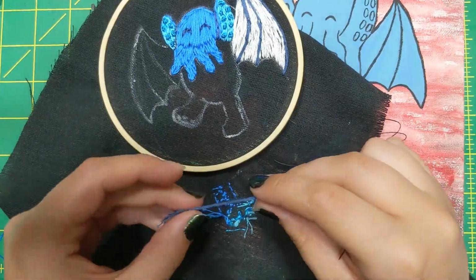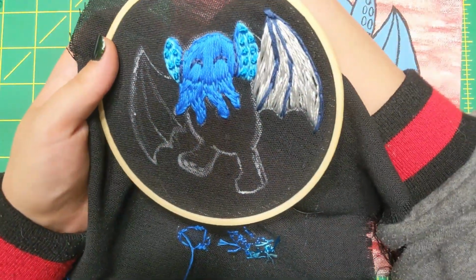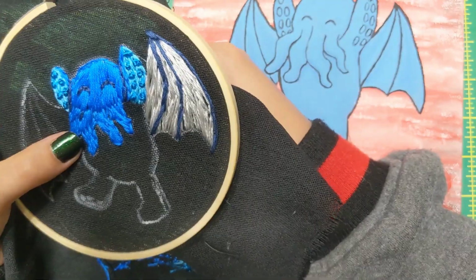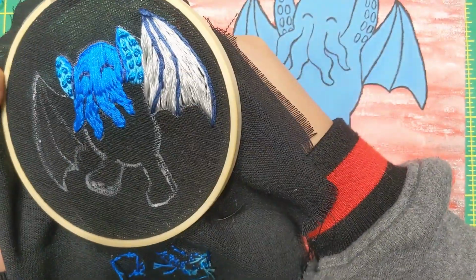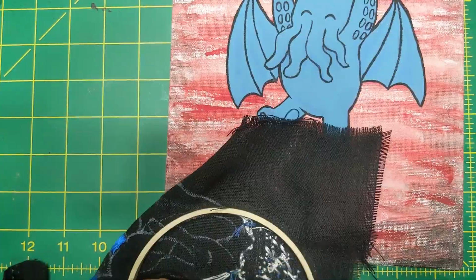So I realized that I'd accidentally created a very harsh border between his tentacles and his face, and while that may look good for something like the plushie, I just didn't think it suited this embroidery very well, and so I went back through and added small stitches that went into both the head and also the tentacles to try to blend those together a little bit more and make that edge not quite as harsh.